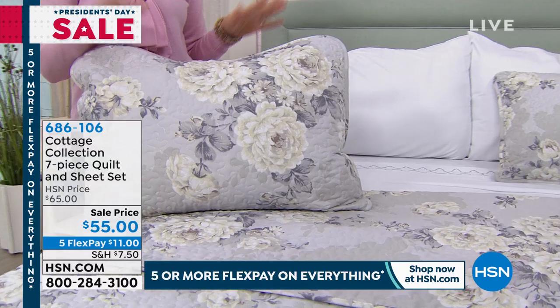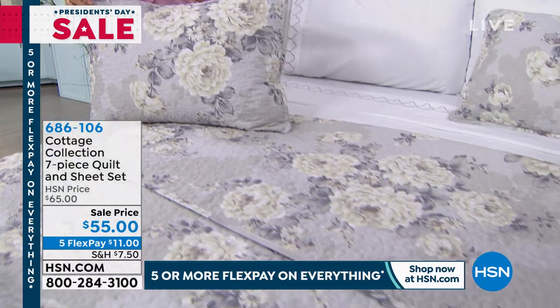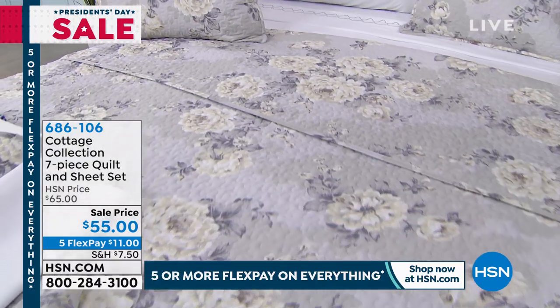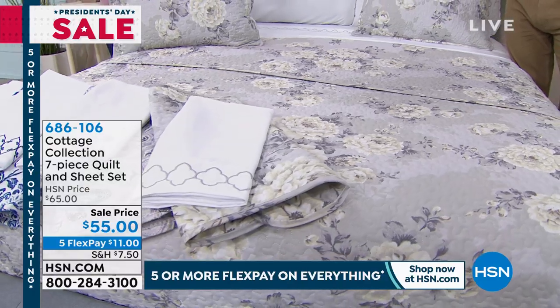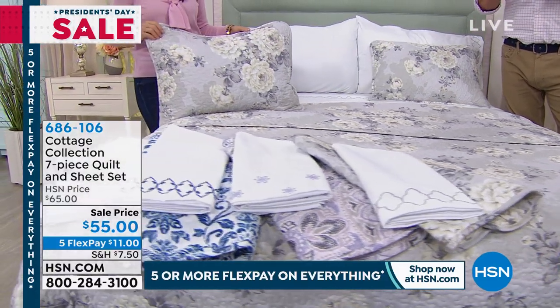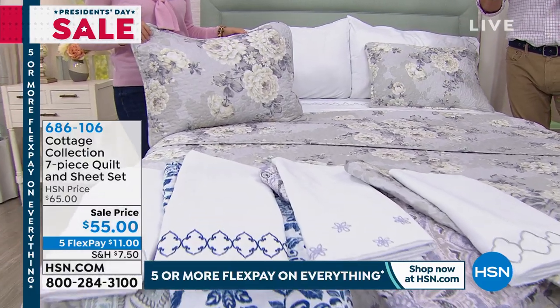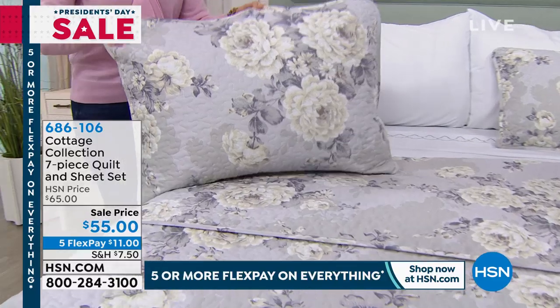One and done. And remember, seven piece. Two shams, you get one sham if you get the twin. But you get the two shams, two pillowcases, a flat sheet, a fitted sheet, and a beautifully made quilt. And remember, every single piece can go in the wash. And the little detailing, the embroidery on the pillowcases, takes it right over the top.